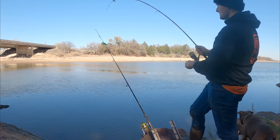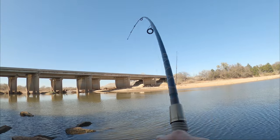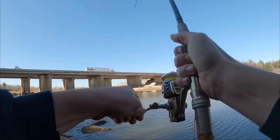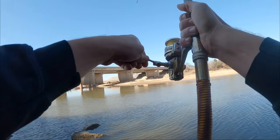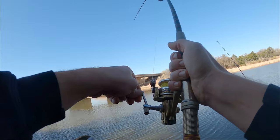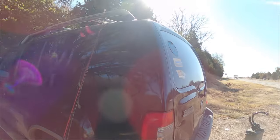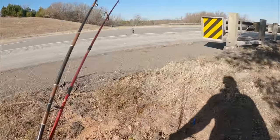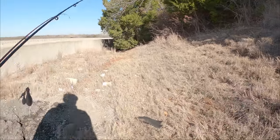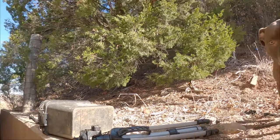Well, that should be a good hook set. Now, I saw that fish take off with it. Definitely feels like a good one. It may be in a rock, but it feels pretty good. Unless it's wrapped up in a rock. Let's go, Lily. I'll take you over, come on. There you go. Go ahead.